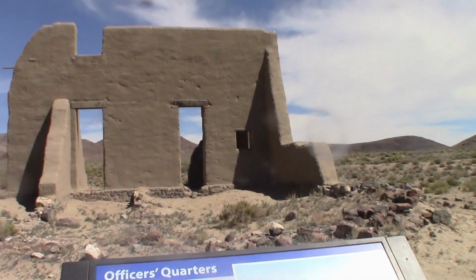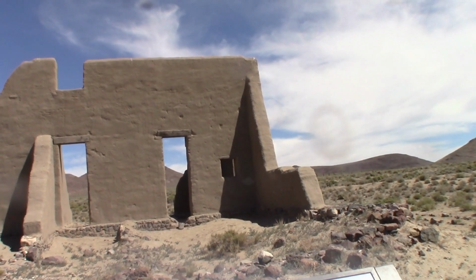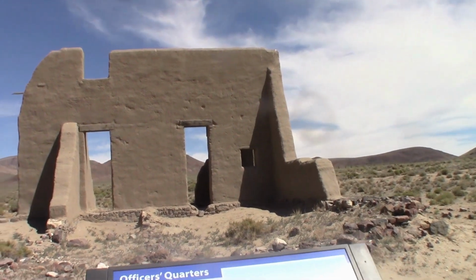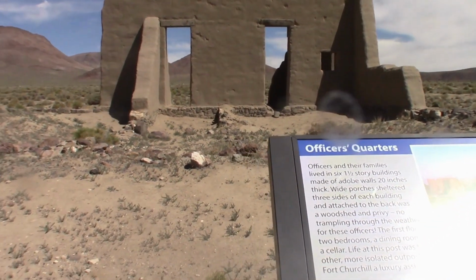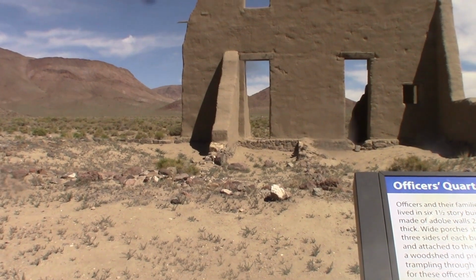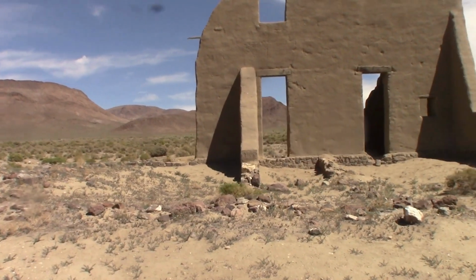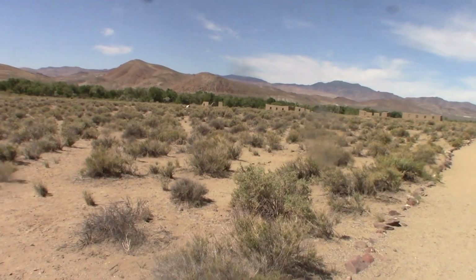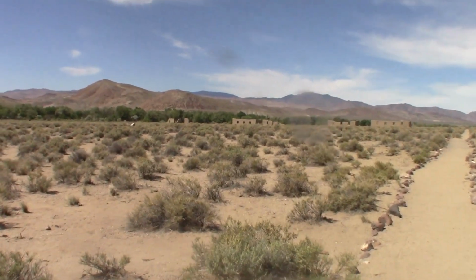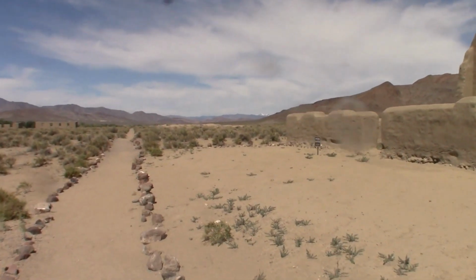Officers and their families lived in 6 1.5-story buildings made of adobe walls, with wide porches sheltering 3 sides of each building, and attached to the back was a woodshed and a privy, a bathroom. No trampling through the weather for these officers. The first floor contained a parlor, 2 bedrooms, a dining room, and kitchen with a cellar. Life at this post was far more pleasant than other more isolated outposts. And if you were an officer, they considered this a luxury assignment. If you're an enlisted man, this was considered a shithole assignment. The sign down there said the enlisted man said this was a shithole place to be. And the sign here says officers and their families had it cushy.